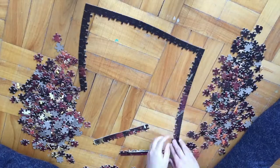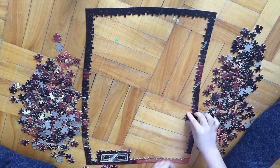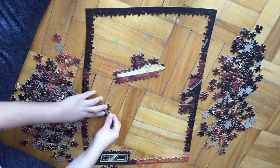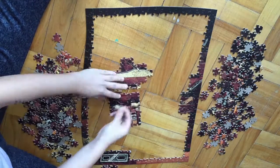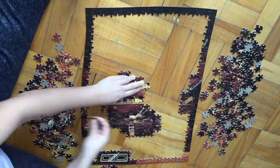So it's apparently printed by a company called Lee Valley Tools, which leads me to believe that maybe they're the people who make the stuff in the picture, and not like a normal puzzle making company. I don't really know. Anyways, this puzzle was really fun.